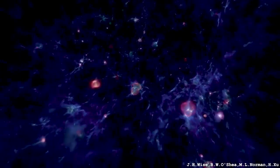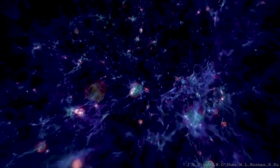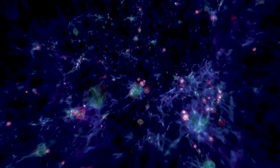So the way we think the structure in the universe forms is through a hierarchical process. So the early universe was very hot and smooth. It arose out of the Big Bang. As it expanded, things cooled down, but there were tiny little fluctuations in density. And once you run that forward for billions and billions of years, and you let gravity do its thing, those tiny little overdensities get magnified as they pull more material in.